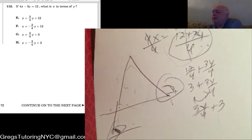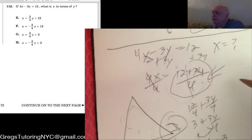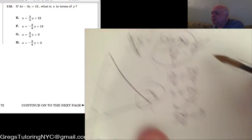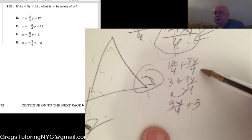The mid-step answers are valid answers too. In other words, once we get this, they may twist it to other forms. So that's what you need to watch out for. Let's see what we have here.